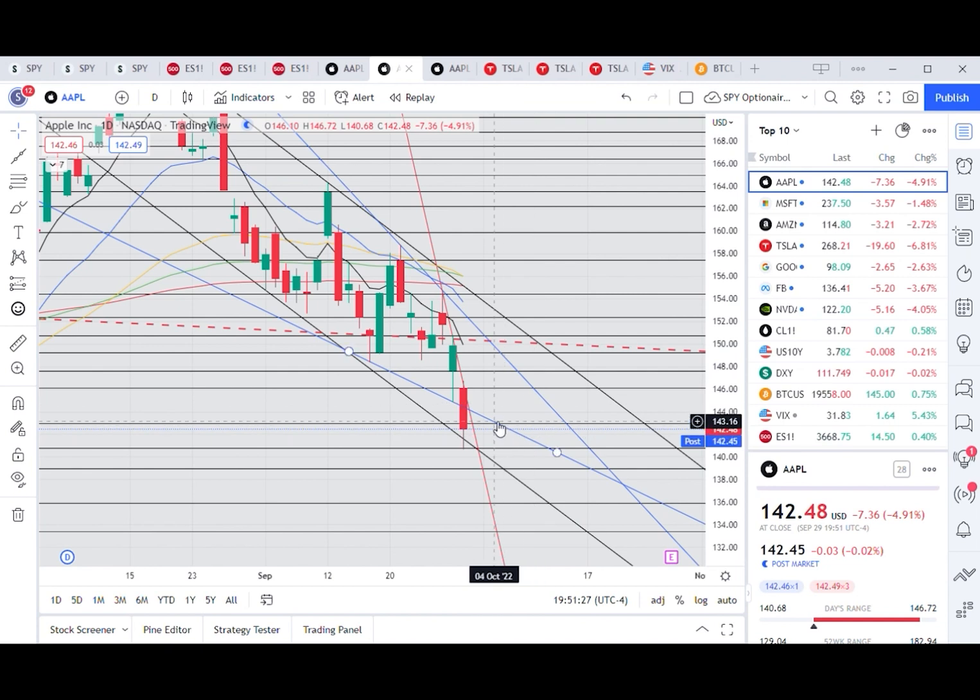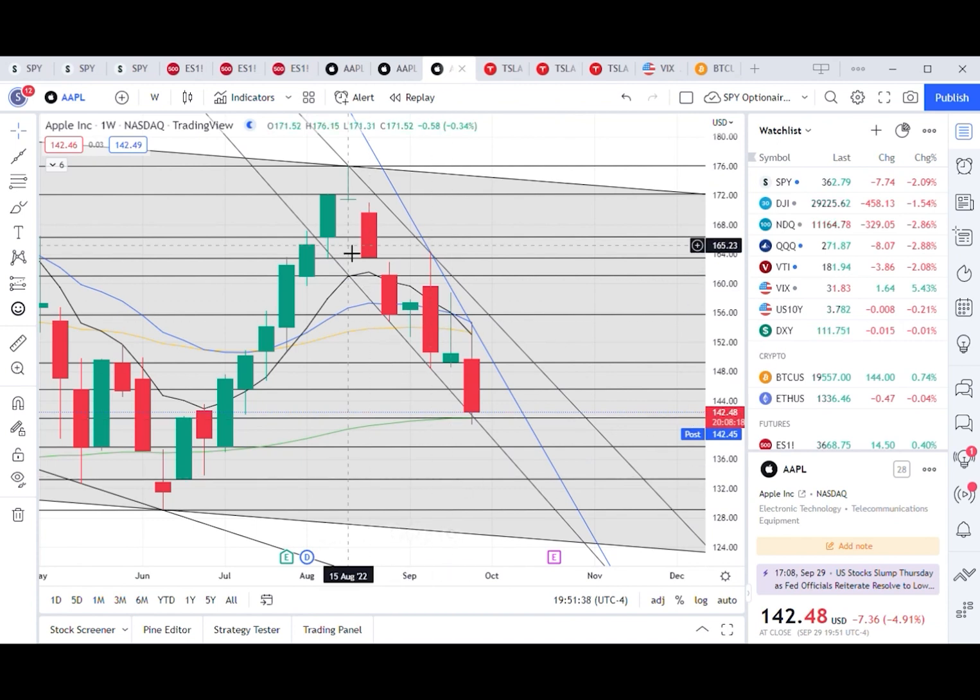So things that I'm going to keep in mind for tomorrow is we're going to keep an eye at 143, and then the next resistance will be right here at 146.1. Looking at the weekly, same thing. We busted through this weekly support here. We did hold on to this 141.7. So that'll be our next support, first support, followed by 137.7, and our first resistance is right here at 145.6.